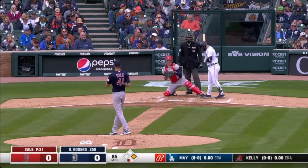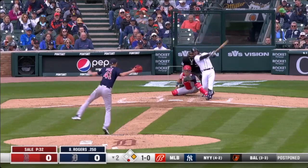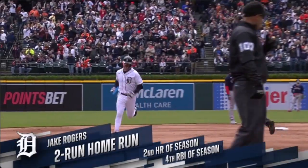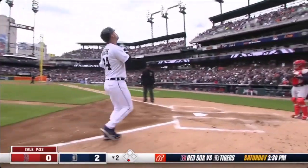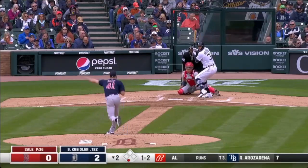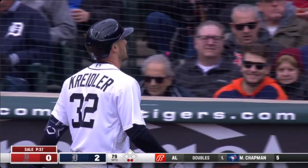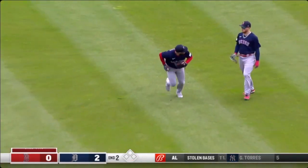A first pitch to Jake Rogers is inside, 1-0. Proved it right. Rogers with a run. Kreidler way out in front. He strikes out for out number 2 in the second. More compact swing. And second base, and that's taken care of by the second base.